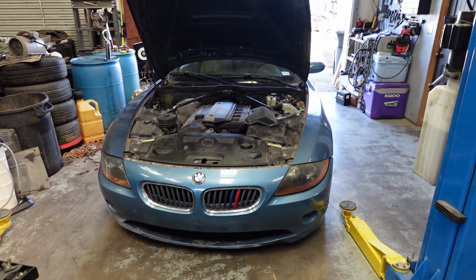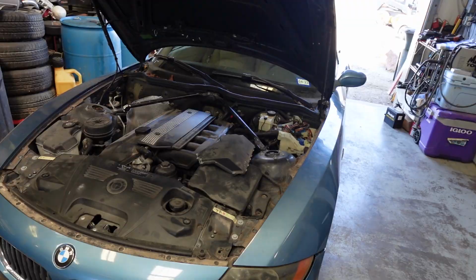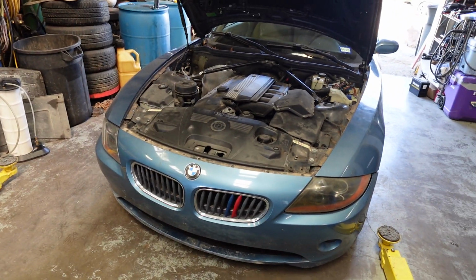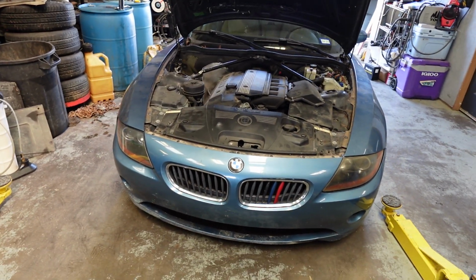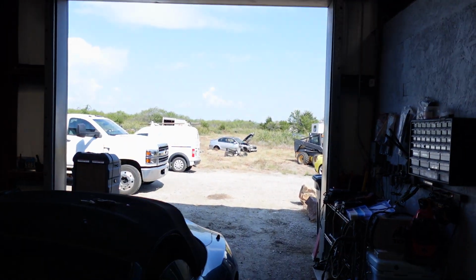Okay, so this is my Z4 that I probably overpaid for substantially, that I was gonna flip, but now I'm worried if I'll honestly be able to flip it because it was expensive. Number one, I paid $2,000 for it, which by my standards was a little high, more than I would have wanted to pay for it, because it needed a transmission, but I had the transmission right there.